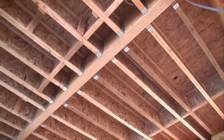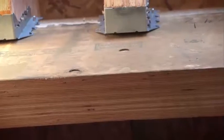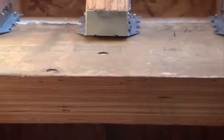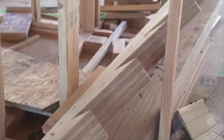I-joists attached to laminated veneer lumber beams is also quite commonplace. LVL beams, like most engineered lumber, is stronger than regular dimensional lumber. It's being used everywhere. It even comes pre-cut for stair stringers.